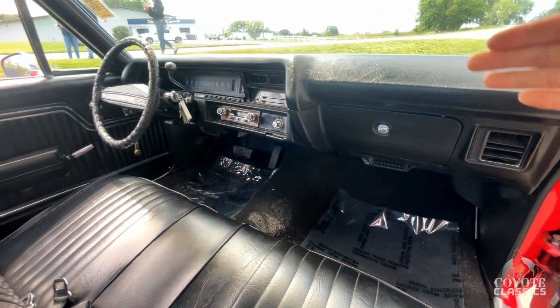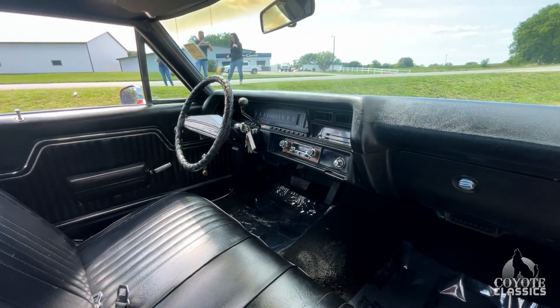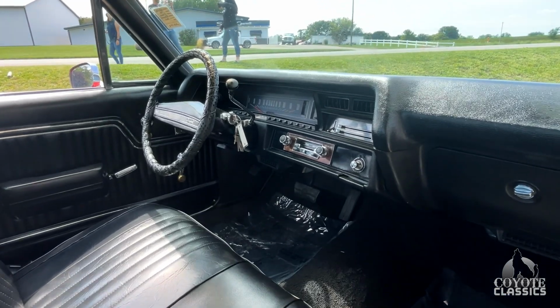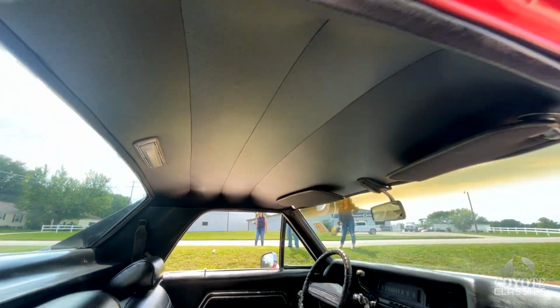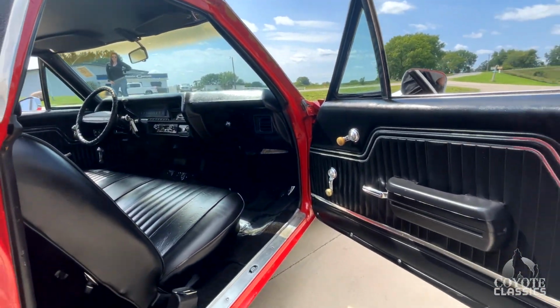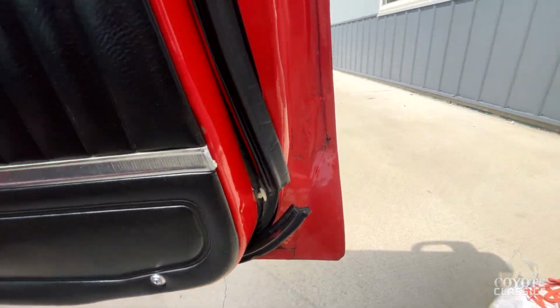Someone went ahead and changed the factory radio, put an aftermarket AM, FM, looks like a cassette in there. Back in the 80s, I'm guessing. Headliner's nice. Door panels are in good shape as well. Yeah, real decent car. You do have some body filler in both corners of the doors. The rubber's ripped a little bit.